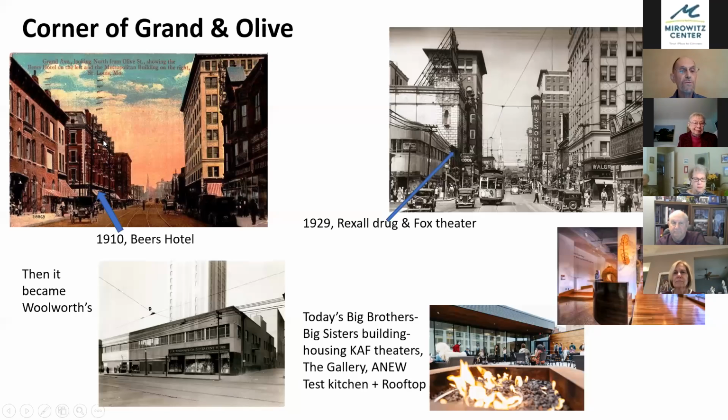This is a postcard view, and you can see many of the other buildings that have been torn down on both sides of the street here. The building that we came to know as Woolworths was built after the Beers Hotel burned, and by early 1920s, this building was being built for Rexall Drugs. Was one of the first. You can see the Fox was down the street. So this is the late 1920s by the time the Fox opens. You can see the University Club further down that we'll mention later.